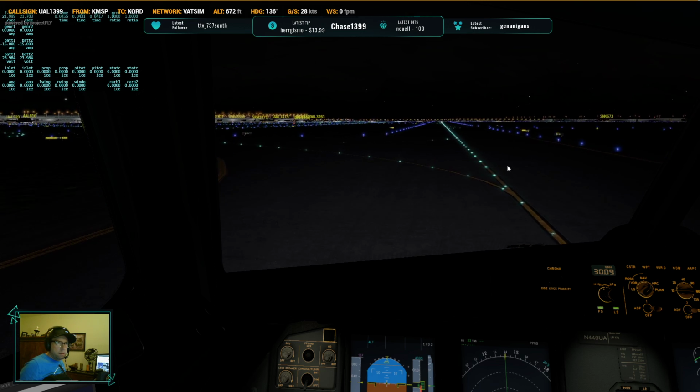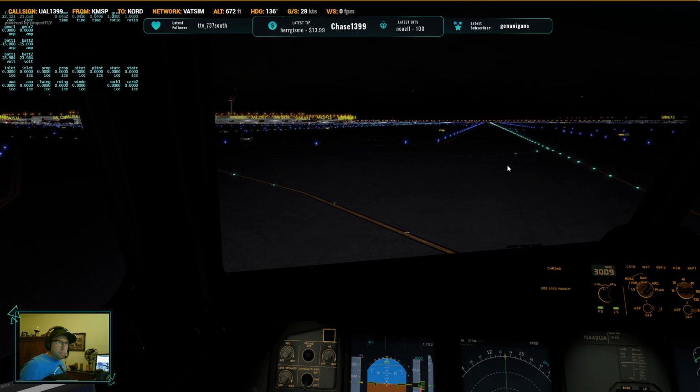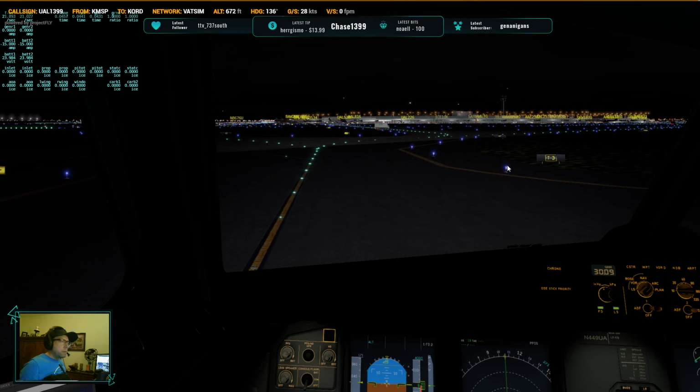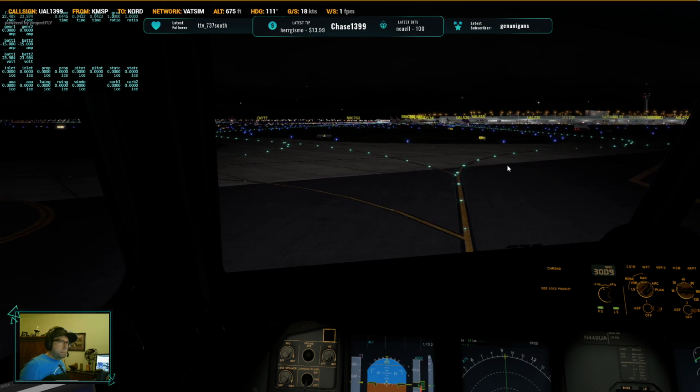November 8676 Uniform. Clear, tell you ready to go. We're ready to go, Piper 8676 Uniform. 676 Uniform, roger. On departure, fly heading 360, wind 180, Juliet, correction 190 at 4, runway 7 left, cleared for takeoff.